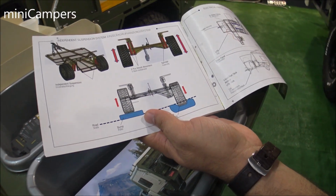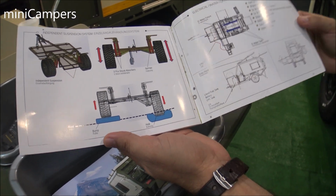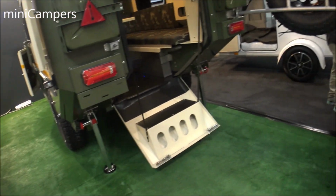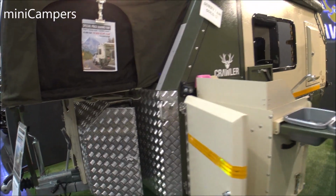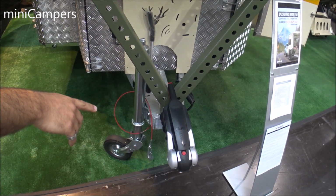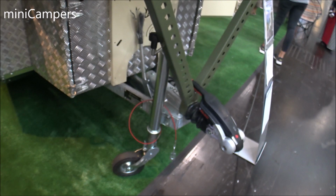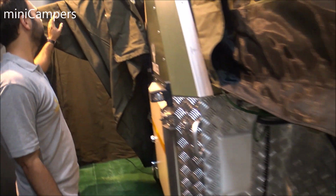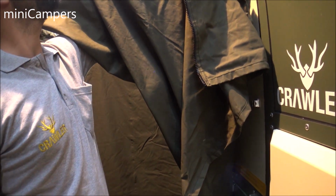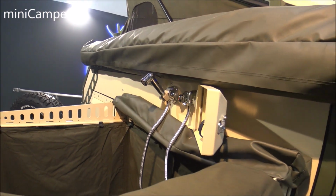Under the chassis, I can show you from here, there's independent suspension. It's very good for safari. And let me show you the showers. The coupling is Alko. As I said, we use all German or Netherlands products. This is the shower area. You can fold this out like that, and there is the shower head over here. When you close them, they disappear out of the side.